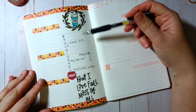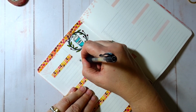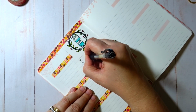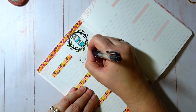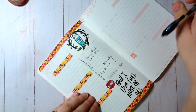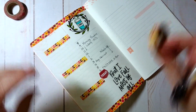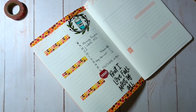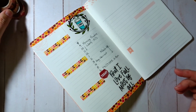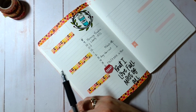Okay, so that's how I mark the things that I need to get done at specific times. So I've marked like Liberty's school class. I'm getting a haircut today. Michaela has her home health care job. And Liberty has her first jump rope practice of the season tonight. So there's that. So now the next thing that I'm going to do is start my to-do list.